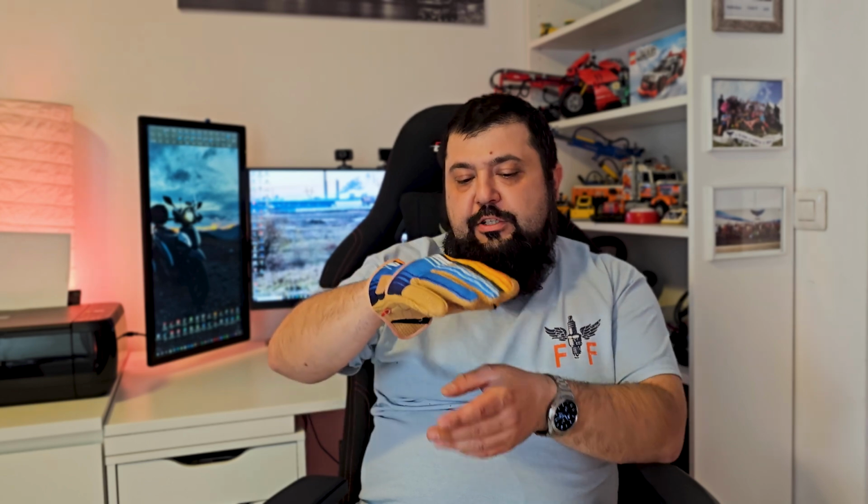Heated gloves. These are not heated gloves, but I'll give you an example. Heated gloves do not have a heating element right here. Heated gloves do not have a heating element in the palm because it would wear down and it would break. So heated gloves are only heated on this side. Technically, the best option you would have is a pair of heated gloves and you rest your hands on some heated grips. So you have heat here and heat here. That would be the best option.